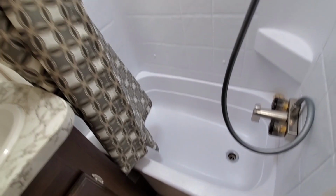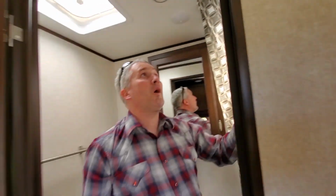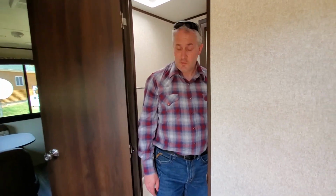Let's see. Nice bath and shower. Stand up and take a shower. Skylight. Holds 80 gallons of water, so it runs quite a while.